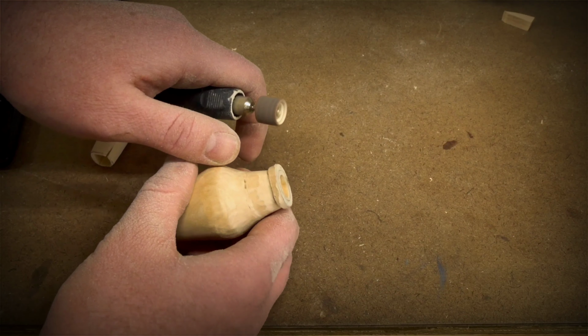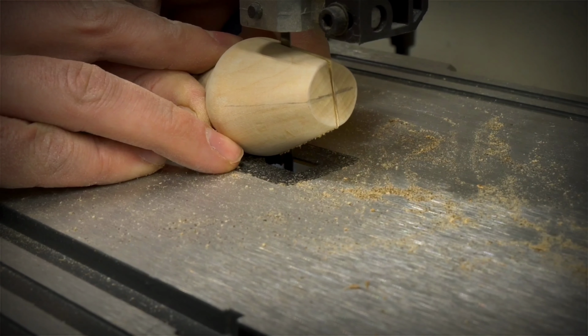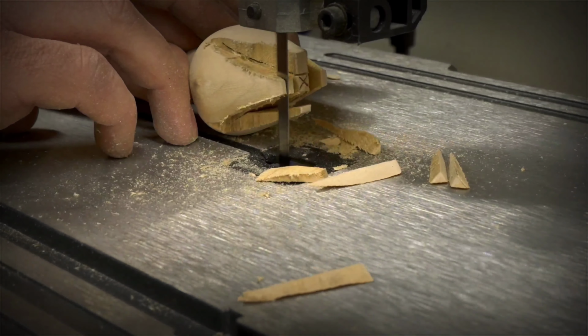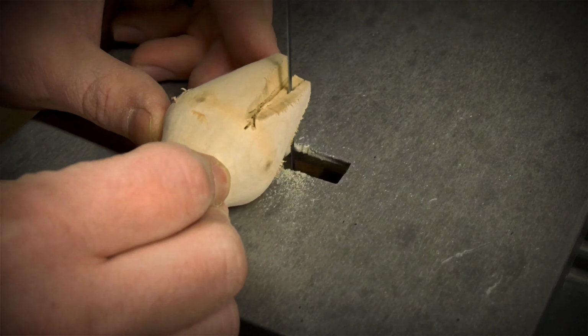the pommel. Now this piece has a very strange shape. It almost looks like a tulip that's opening. So to accomplish that, I made a series of cuts using a bandsaw until the blade broke. So I switched to the scroll saw to finish it off.